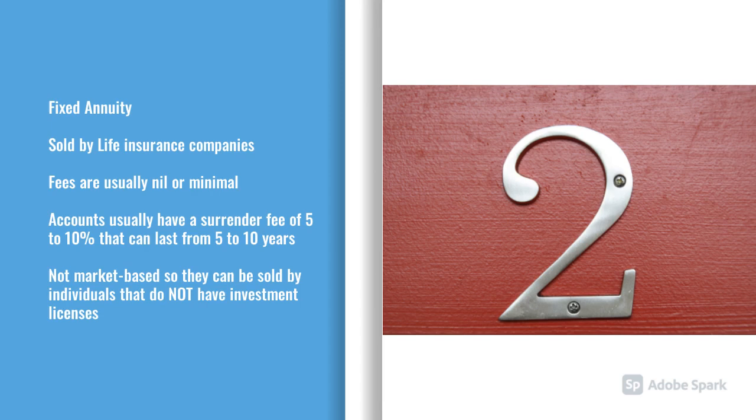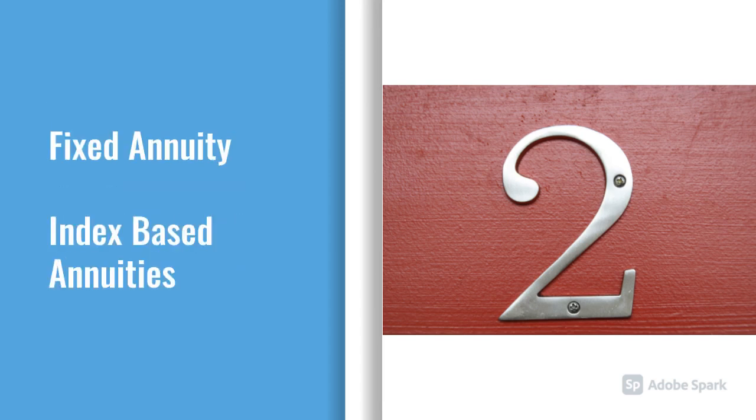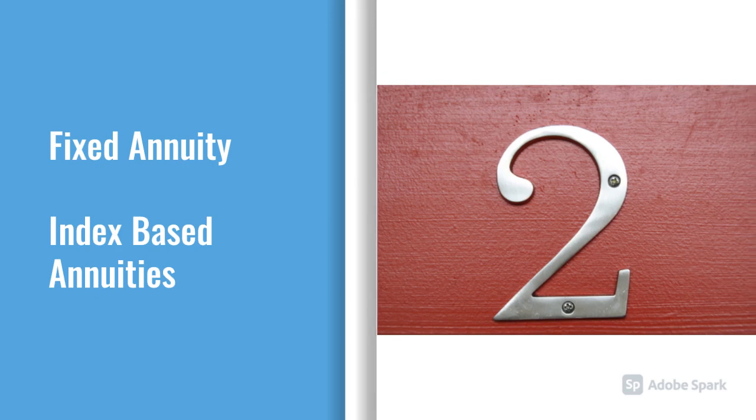So oftentimes individuals will market these products and make promises that aren't actually accurate. Again, fixed annuities are not market-based. However, some salespeople that practice unsavory sales tactics will say that there is some market exposure, and they'll sell a type of fixed annuity known as an index-based annuity or fixed indexed annuity. Again, these are not market-based. They still have surrender charges and fees for early withdrawal, and they are often marketed as an investment when they are truly just a fixed account.